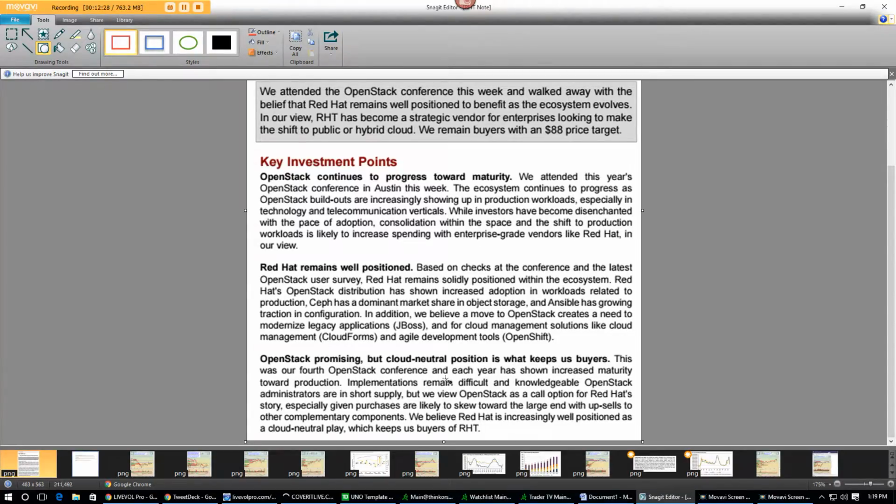It says right here, this is the fourth OpenStack conference, and each year has shown increased maturity towards production. Implementations remain difficult and knowledgeable OpenStack administrators are in short supply. But we view OpenStack as a call option for Red Hat's story. Once again, nobody is buying into the story. Nobody is taking the consensus numbers higher, but they all acknowledge that OpenStack is a wild card. It could be a big call option if it starts to come into play for Red Hat's growth story.